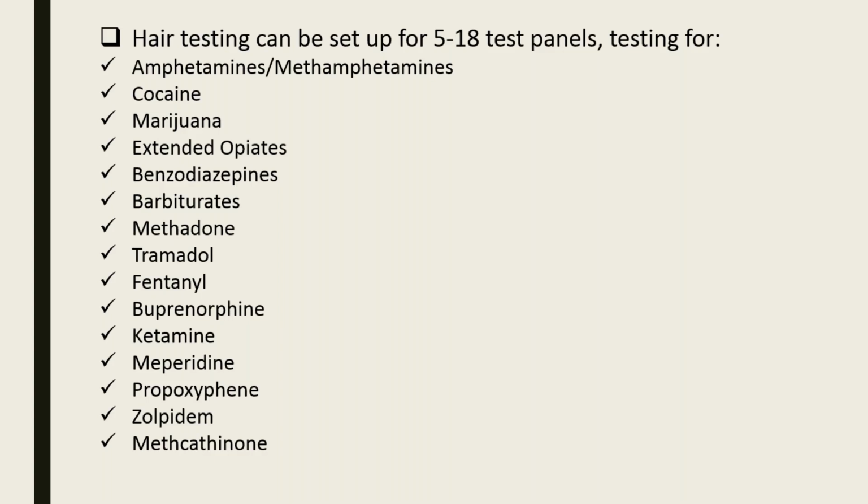Then also you have your benzodiazepines. The benzodiazepines tend to be your anti-anxiety medications, the Valiums, the Xanax, Clonopins, that kind of thing. Barbiturates tend to be the sleeping medications as a rule, also anti-seizure drugs. Methadone is usually used to treat substance abuse disorders, as is the buprenorphine, which you see down on the list.